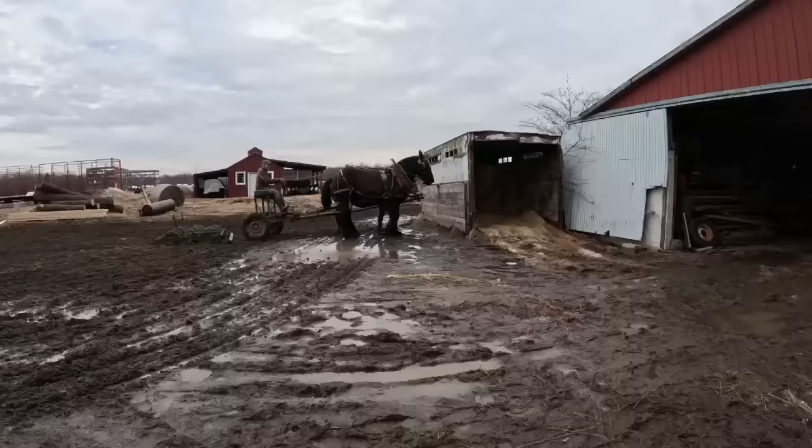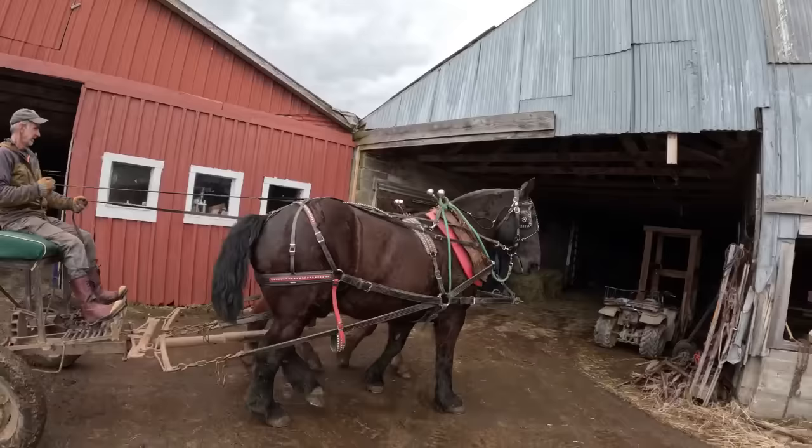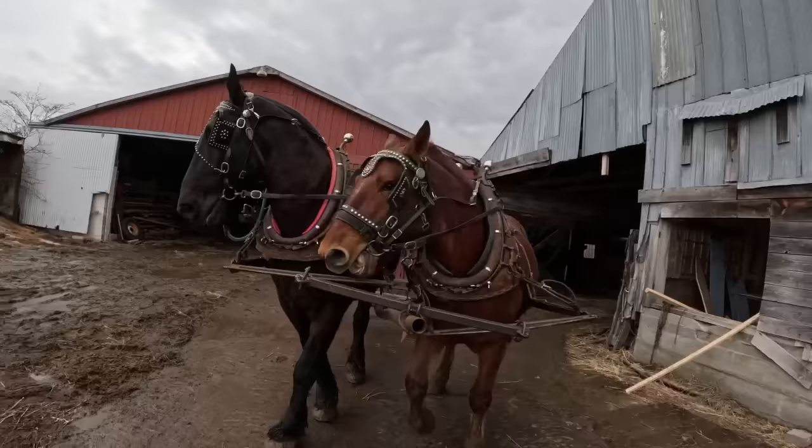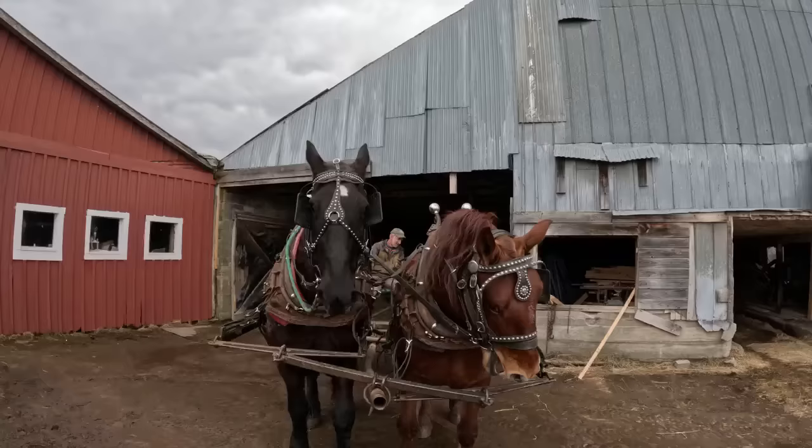So Earl's exercise and training is done for the day. I am going to attempt to back him into the barn. He's done this a couple times and he does okay, but as you can see in watching the way he acts, he's got a bit of a stubbornness to him, and he really doesn't want to do this job, but Ken and I kind of force him to do the job, and he does all right, but he still has a lot to learn.